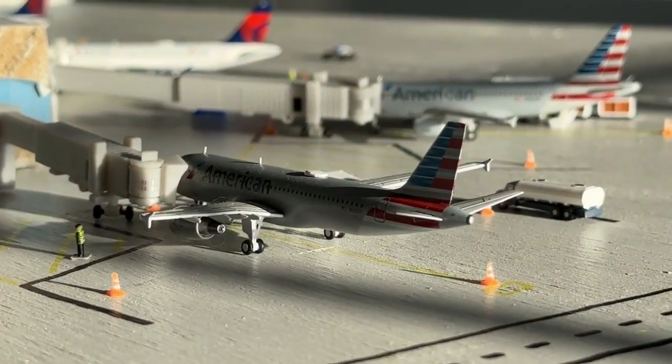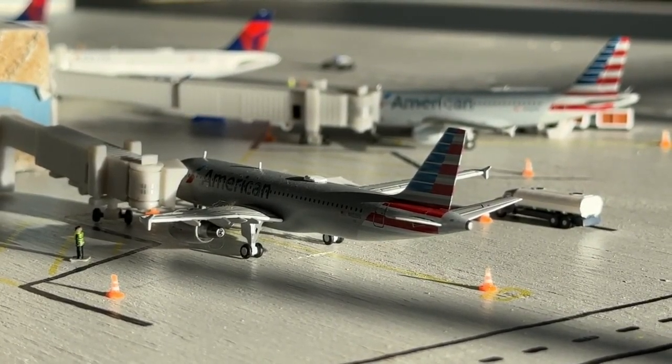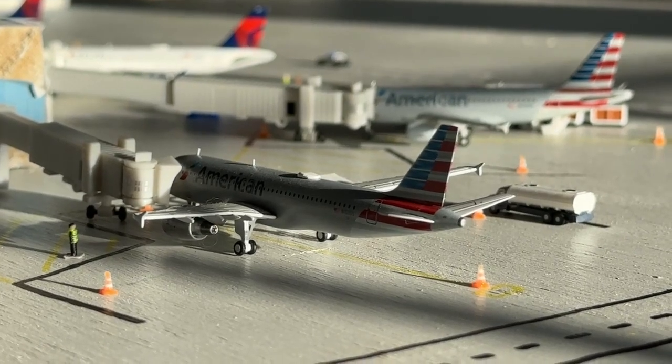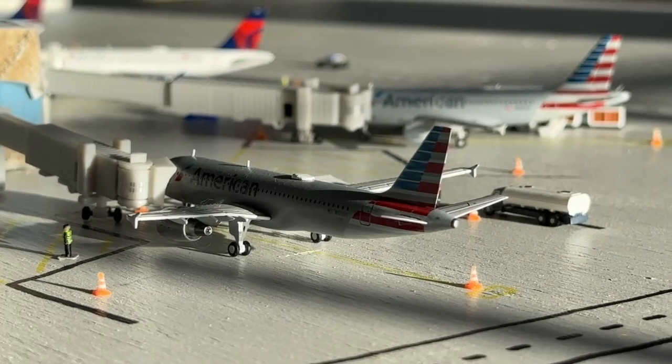This American Airlines Airbus A320 is going to be the Charlotte flight today. Sorry, the Charlotte Dulles flight, that's what I was looking for. So really great to get CLT in a consistent groove. It's a really impressive operation to say the least.